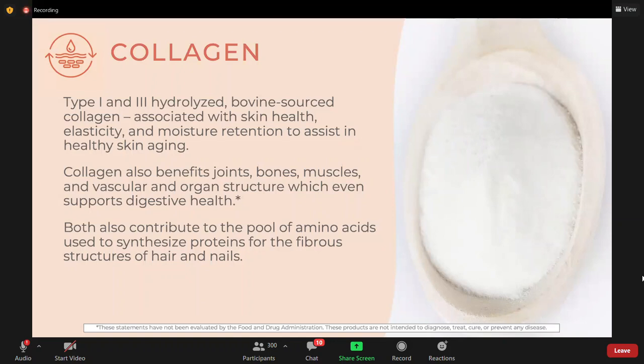And because of the dosage in our product, and we'll touch on this in a minute as well, you'll also be provided a lot of extra amino acids that are contributing to the pool that are available to make other proteins in the body, especially proteins that are similar to collagen, like keratin.